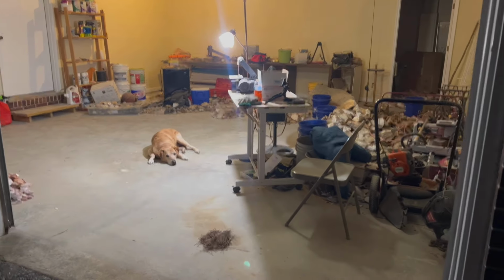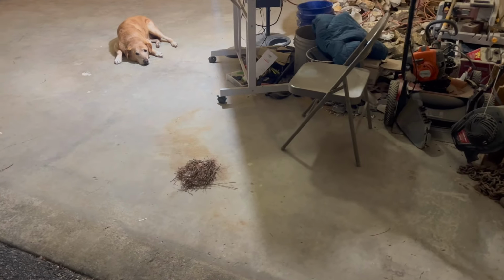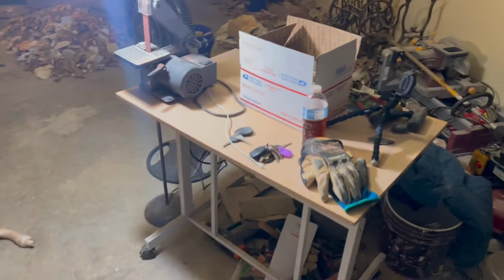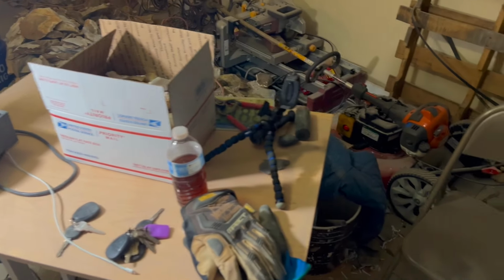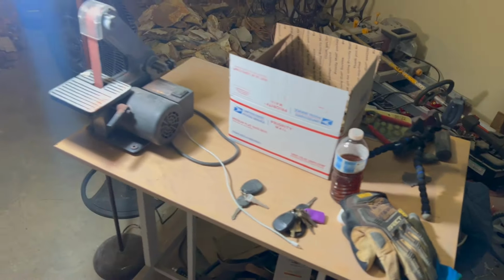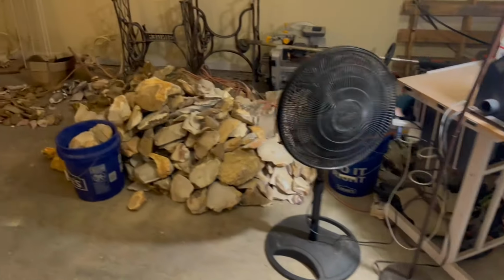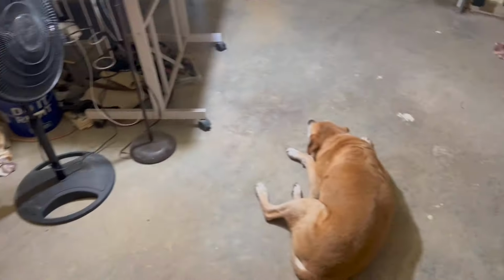Well guys, I've definitely made some progress. So the last clip you saw, I was cleaning out this area here. And as we move back, I've got this table pretty much cleaned off, other than a box I need to ship to my buddy Colton. And it's got some goodies in there for him. And I moved a lot of my bigger rocks that I know I need to process over in this area. So still got that to clean up.